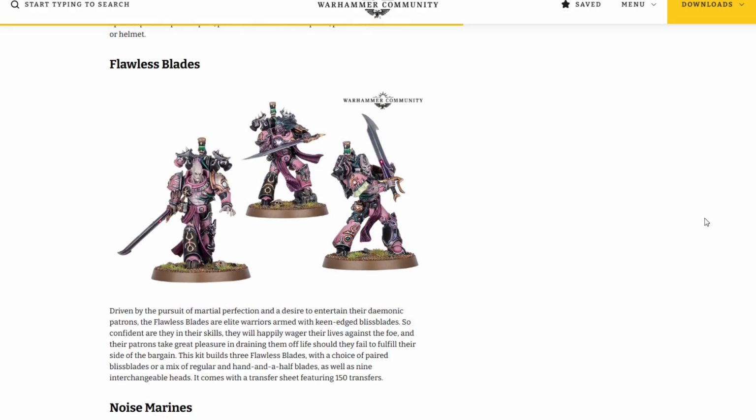And next we have the Flawless Blades. So 3 of these Elite Swordsmen in a box set, $60 USD or $70 Canadian. So right in line with other box sets like this, some of the Elite Infantry that comes in 3 packs. So again, no surprises here. You got multiple options for the actual builds, including a bunch of extra swords and heads.